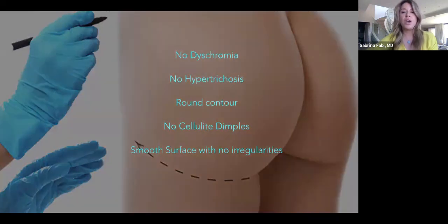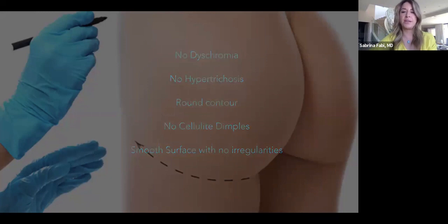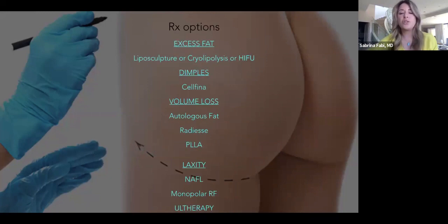And so what's an ideal butt? This is what an ideal butt looks like. One that is hairless, one that doesn't have any pigmentation, one that has a beautiful round contour, one that has no dimples, and one that doesn't have those surface irregularities. And so what are your treatment options?